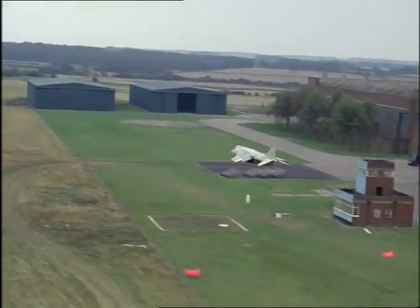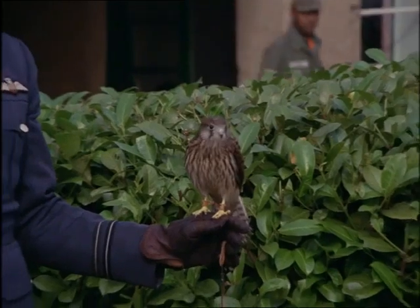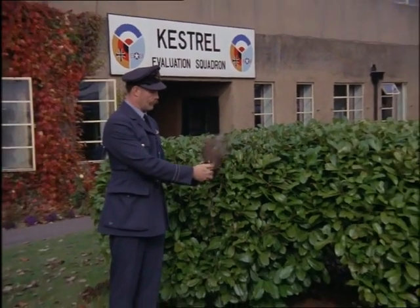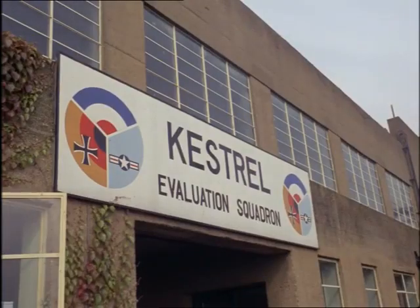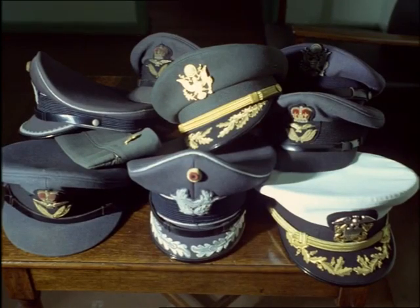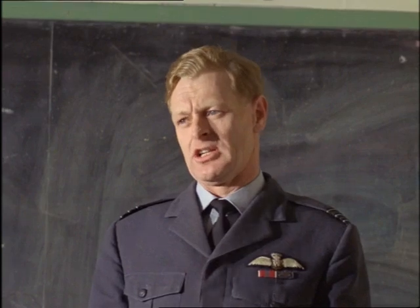It's called the Kestrel, after the bird that can hover for minutes before swooping to attack its prey. This all-British plane is so revolutionary that a special international squadron was formed to assess its capabilities. With a British commanding officer, the Kestrel squadron was made up of American, German, and British pilots and ground crews.